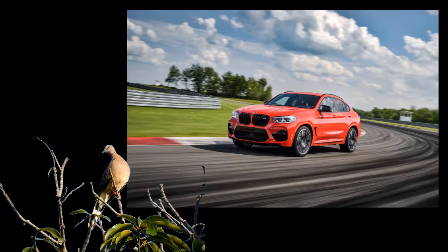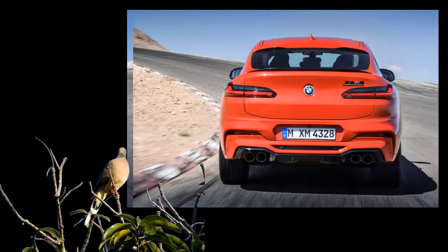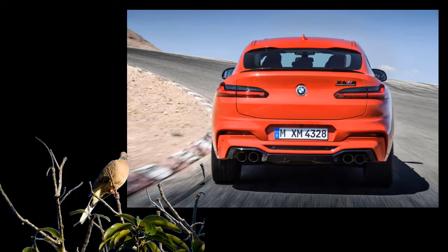Touchscreen infotainment with navigation is likely to be standard, as is a list of driver assistance technology, including automated emergency braking.